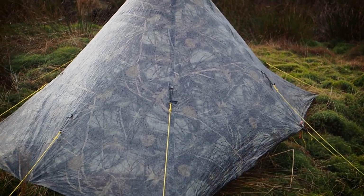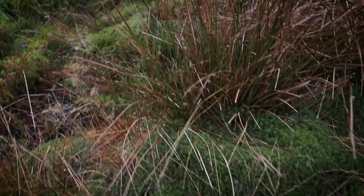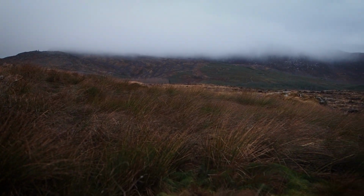So here's the tent pitch. As you can see, it's all this really wet ground. Held up okay last night. It was quite windy, coming from that direction. A lot of rain. Here's the view.